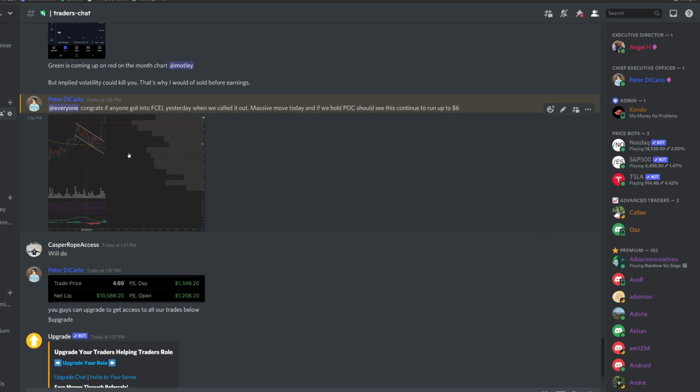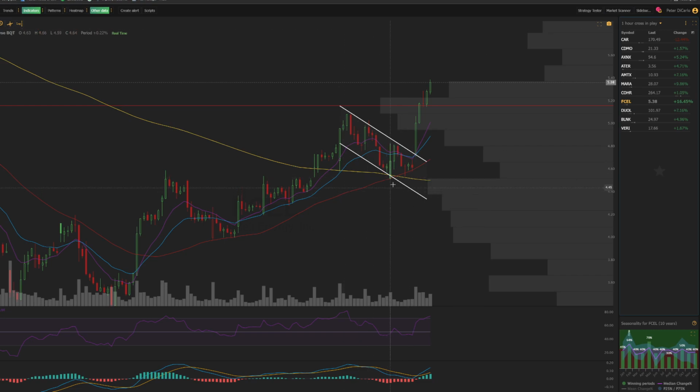Now, like I said earlier, the position we're talking about here is Fuel Cell. I called this out to my mentorship group yesterday, as well as to all the premium members within our Discord. The reason that I ended up taking a position here is because we had a golden cross on the 1 hour time frame. I've been messing around and back testing a lot of different very simple strategies over the past couple of weeks, and one of them is just that 1 hour golden cross. A 1 hour golden cross is when the 50-day SMA crosses up through the 200-day SMA.